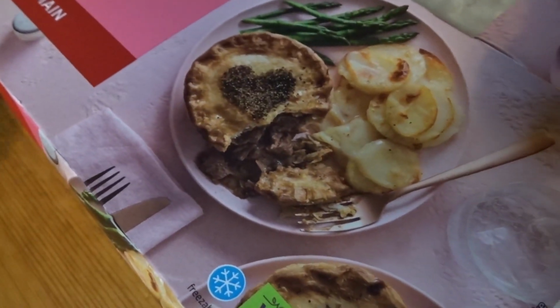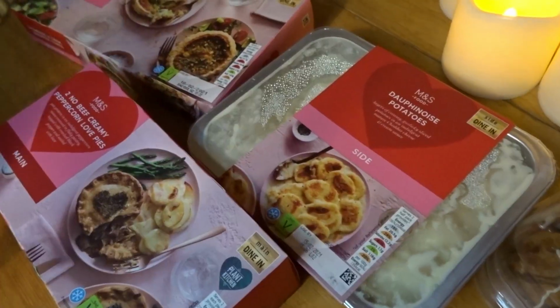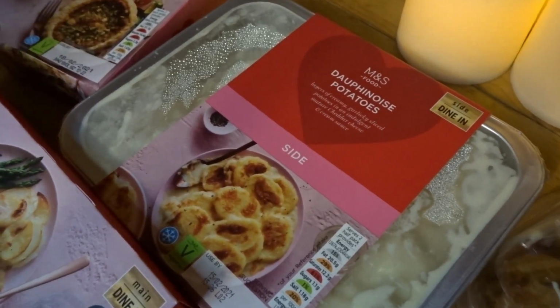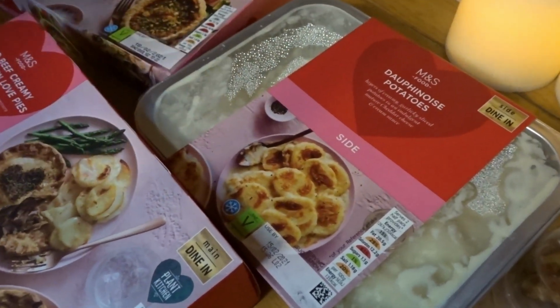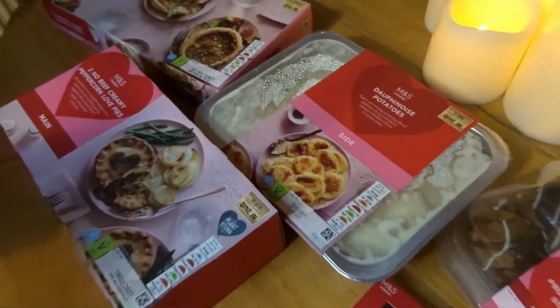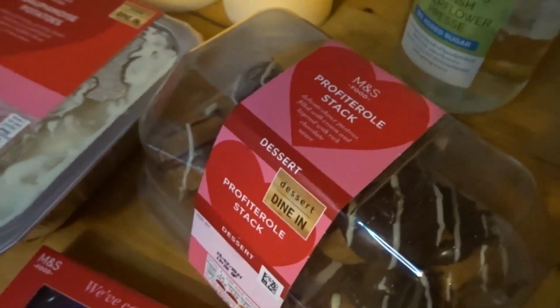And then for the main, we've got the no beef creamy peppercorn love pies, and they've got a heart shape on the top made with black pepper. And then we've got, I can't say this, potato gratin. I think it's slightly different. I think it is different, but that's what I call it. So what is it? Dauphinoise potatoes. And then we've got a profiterole stack, which we're very excited about.